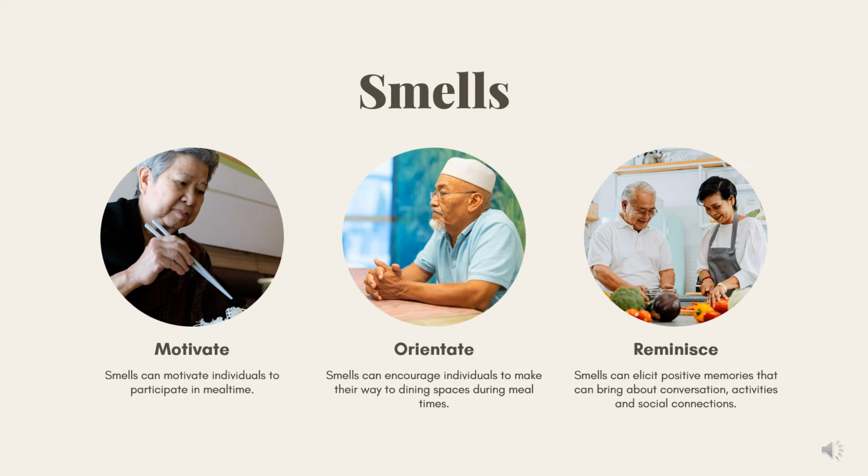Let's talk about olfactory stimuli, smells. This is a component that's not really touched on a lot in environmental designs. However, this is a critical component for many of us. We know that smells can motivate individuals to participate, especially in mealtime activities. It can help to orientate people as well. Smells can encourage individuals to make their way to dining spaces during meal times and increase appetite. It can also help with reminiscent activities because smells elicit positive memories and bring about conversation activities and social connections.